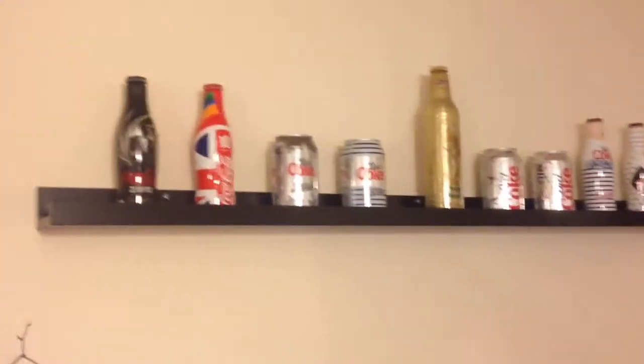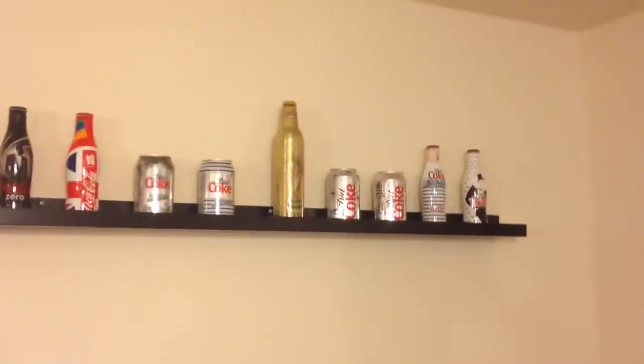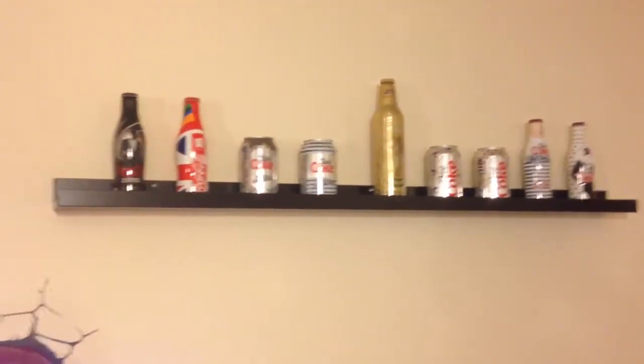Up here we've just got random Coke bottles. I'm using, like, it's from IKEA, that picture ledge. It's just random designer Coke bottles and cans, which I thought was quite cool.